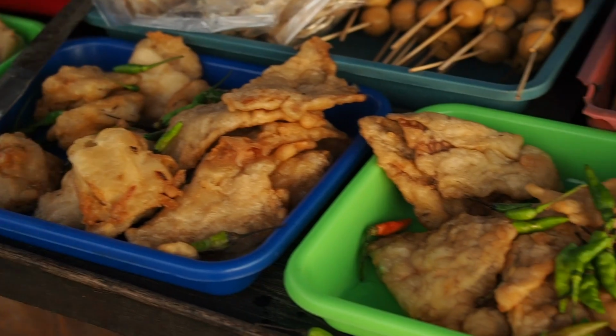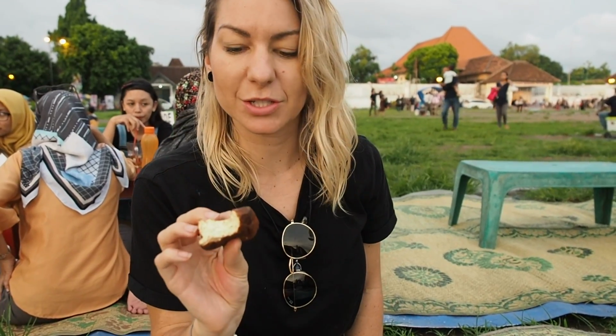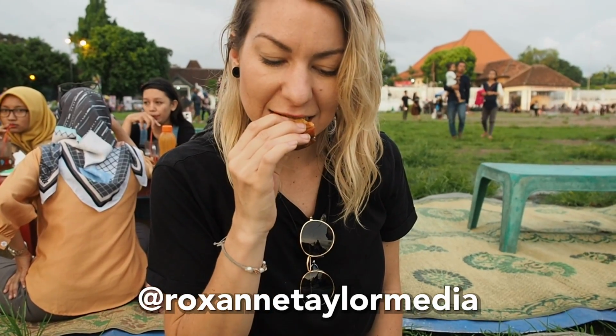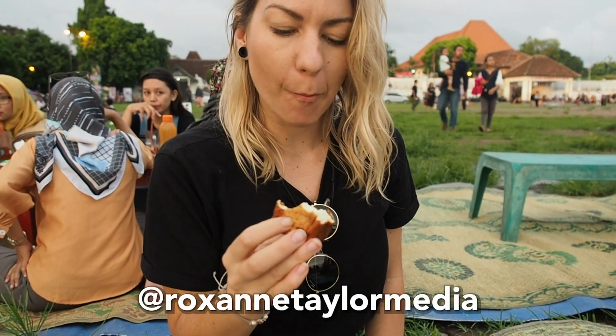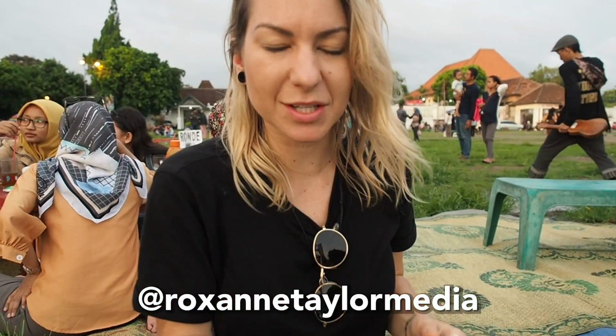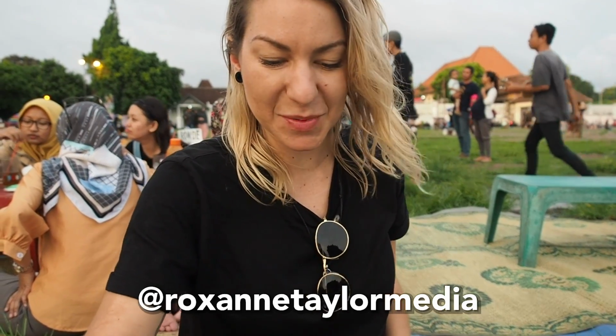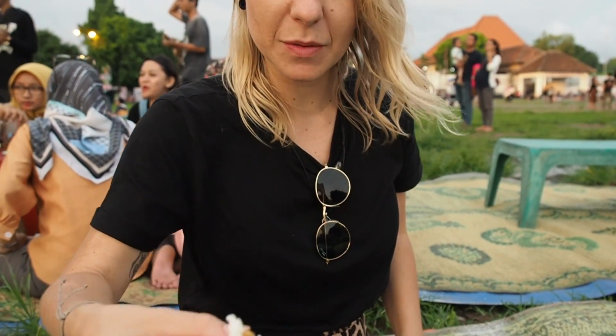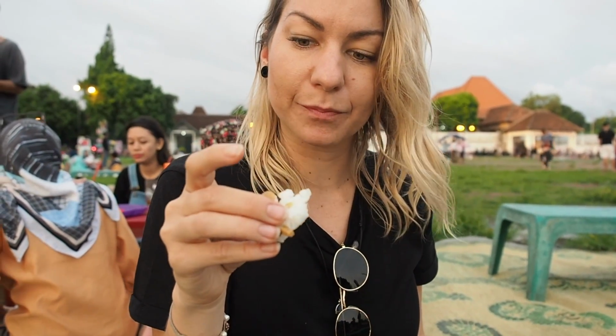So this is a local Yogyakartan style of cooking tofu in a sweet soy sauce. It's like it's been sitting out there for a while, probably because it has been. Now I'll try the tempeh and nasi. Got like some green chili through the tempeh. Really good.